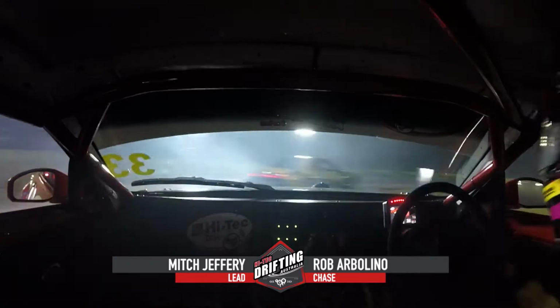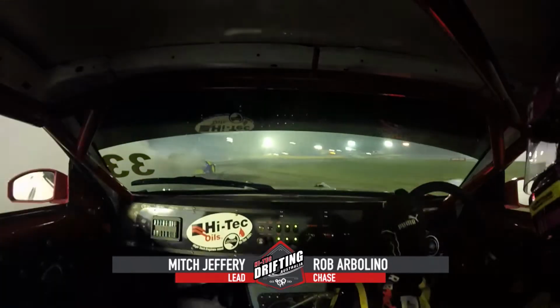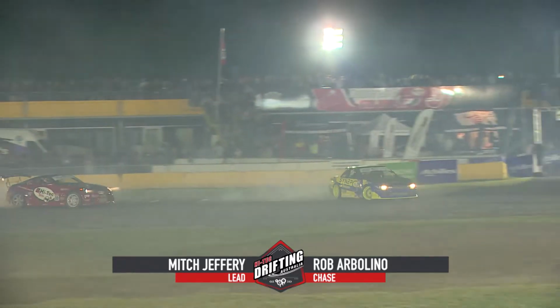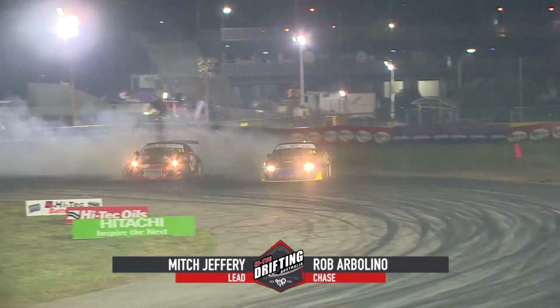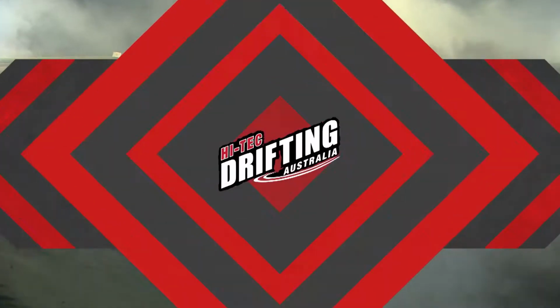Oh, mistake there from Rob. Unfortunately, really aggressive on that chase in that lead corner and just putting him off on that second corner switchback and unfortunately dropping a wheel. Yeah, when you're driving a car as quick as that, you can come rocketing in just that little bit quicker than you think. And I think that's what happened there as we go to the replay. You're on board with Rob and boom, straight on the foot brake to avoid that contact with Mitch Jeffrey.